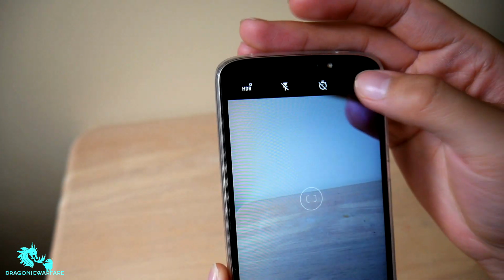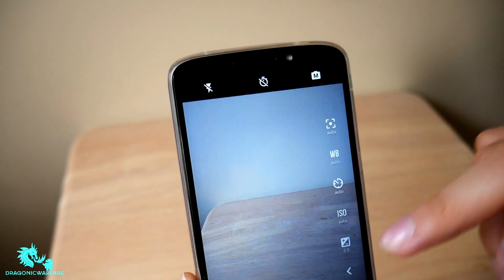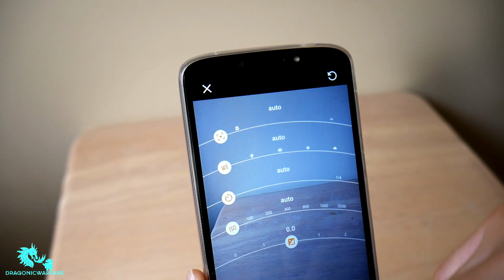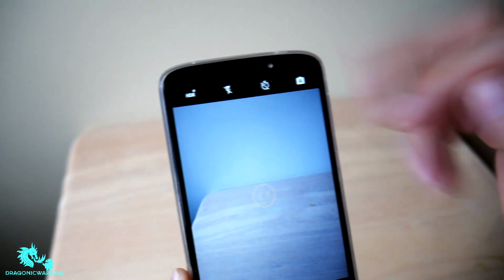It just does. I don't know. It's weird, but you can do auto, white balance, auto focus, where you want it to focus. It's all that cool stuff, guys. I don't really get into it. I just leave it in auto mode.